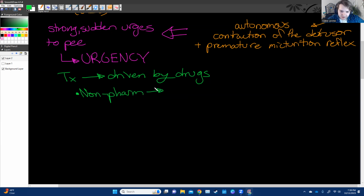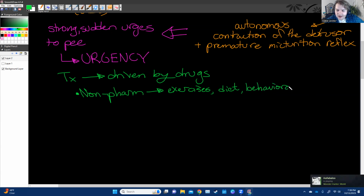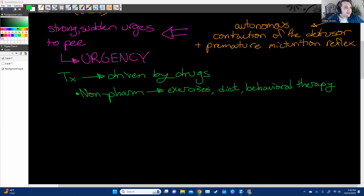As pharmacists, we should always be prepared to have non-pharmacological interventions. And once again, this includes things like exercises, diet changes, so reducing alcohol, reducing caffeine, stuff like that. Also, behavioral therapy can be very useful here. Do you ever have the urge to pee as soon as you get home? Like, remember when you were in high school and you would get home, the first thing you needed to do was go pee? That behavioral reflex of walking into a place that feels safe and feeling the urge to pee can be modified with behaviors, like with cognitive behavioral therapy. It's very, very interesting how it happens.